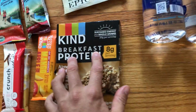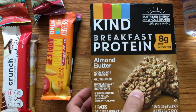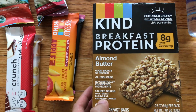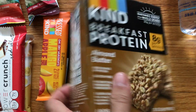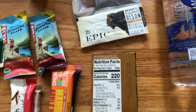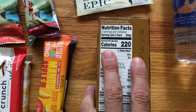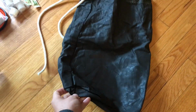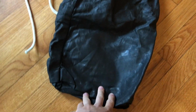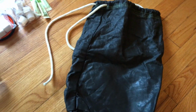Down here, I have my breakfast bars. Kind bars that are made with almond butter, and they have a lot of grains in them. And yeah, I'm not bringing this packaging. I just have everything that I just purchased, so I'm going to be repacking it into my Ursack food bag, which I have right here. This is the Ursack Major. It weighs 7.5 ounces and it's about 10.7 liters.